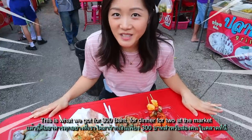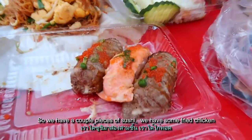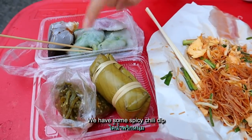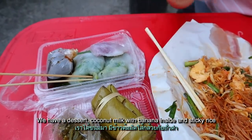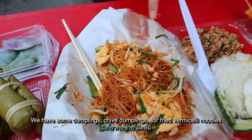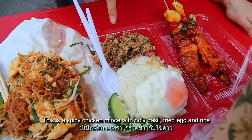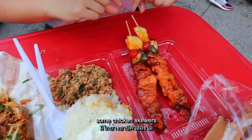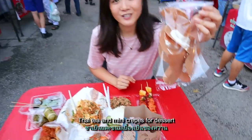This is what we got for 300 baht for dinner for two at the market. We have a couple pieces of sushi, some fried chicken, some spicy chili dip. We have a dessert, coconut milk with bananas inside and sticky rice. We have some chive dumplings, stir-fried vermicelli noodles. This is a spicy chicken mince with holy basil with a fried egg and rice, some chicken skewers, Thai tea, and mini crepes for dessert.